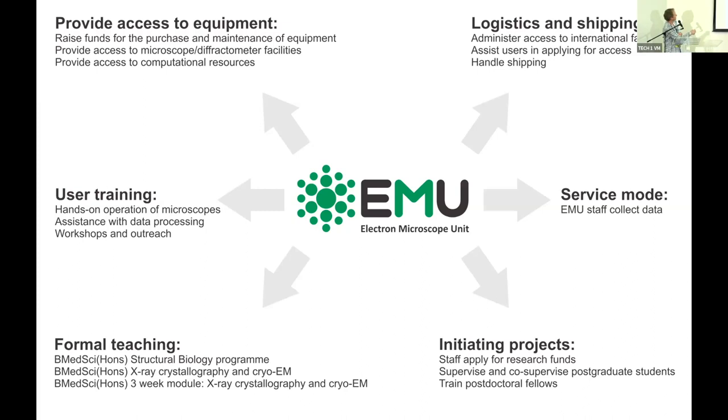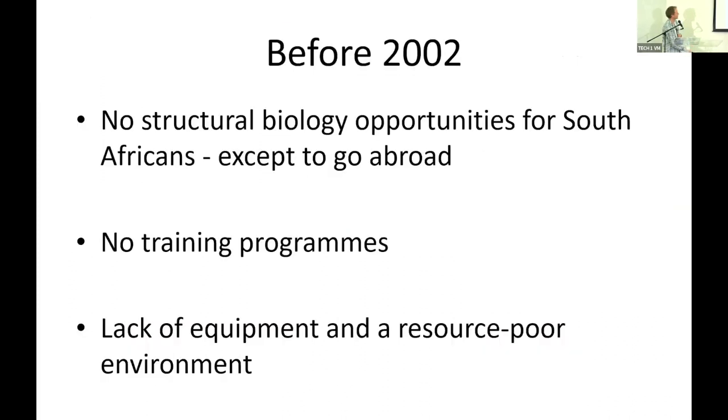Teaching, so we need to do training, we need to do teaching, and this is related to that because people get trained on their own projects. So that's the strategy.